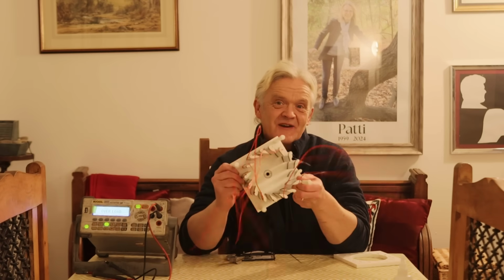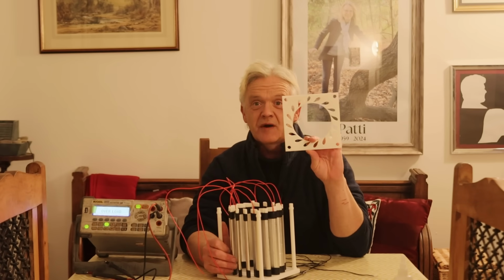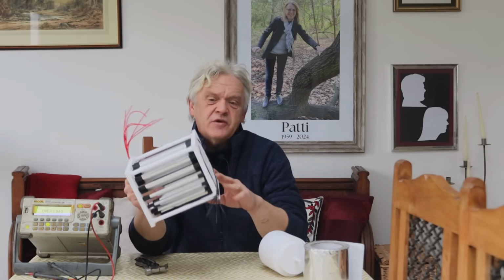Right, when that's done and it looks like that, we need to put the top on it, and the top is this one with a great big hole in the middle. Line that up and fit all those little pieces in their slots. Right, that's it all together, and I've tidied up the cables basically by just gluing them around. And remember, that is going to be the ground and that is going to be the antenna.